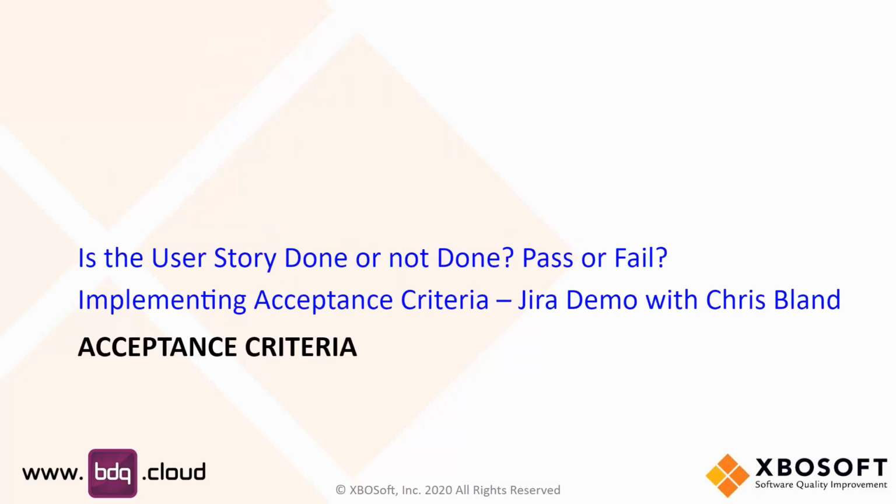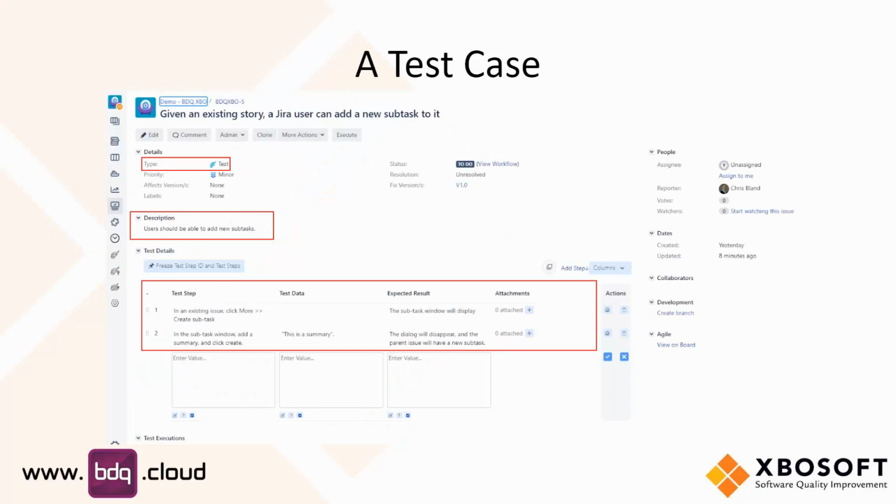So let's go into some of the things in terms of acceptance criteria and done or not done, pass or fail. Chris, can you go through some of that? Yeah, sure. So the way we can implement acceptance criteria or testing, to give us that definition of done, if you're using a tool such as Zephyr, we can create test cases, and they're really the vehicle for achieving this. So the story holds the requirement, and the test case holds the acceptance criteria, if you like.